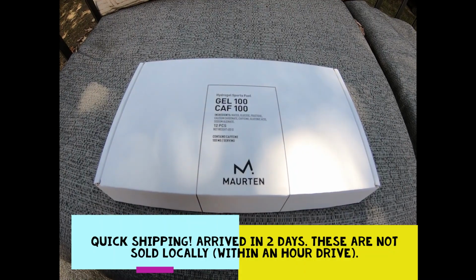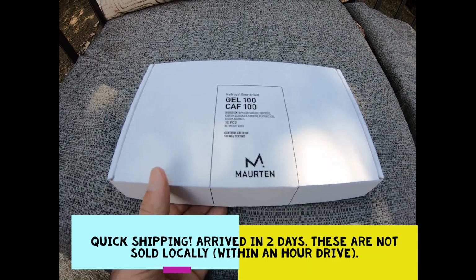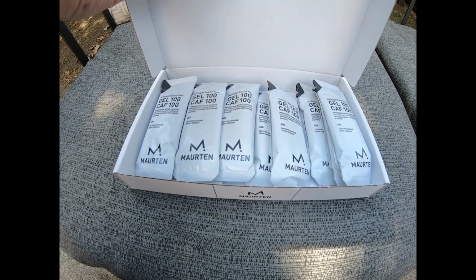All right, so I bought myself a box of Maurten energy gels. These are the caffeinated version, and they just came in the mail today.